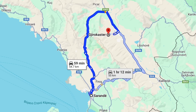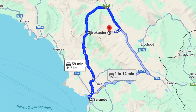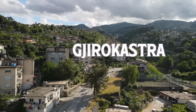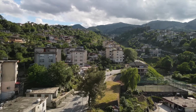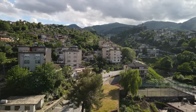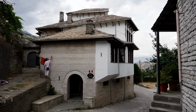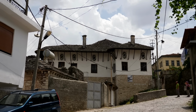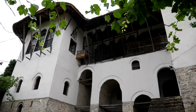Number 3, we head to Gjirokastra. Known as the City of Stone. And if you do fancy visiting, it's a UNESCO city in the south of Albania. It was once the birthplace of the former communist dictator, Enver Hoxha.